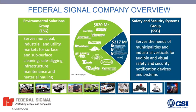We were basically broken up into two platforms. We've got an environmental solutions group and a safety and security group. The environmental solutions group has our street sweeper business, our hydro excavator business, our water blasting business, a bunch of businesses that help work on the environmental applications that we have out there. We serve industrial, municipal, and utility markets, and we have a lot of different use cases in those businesses.